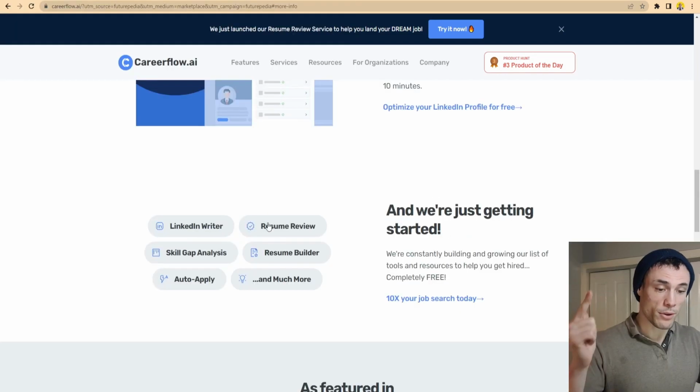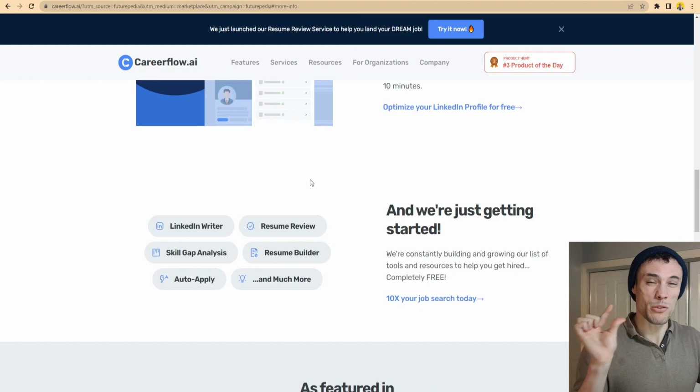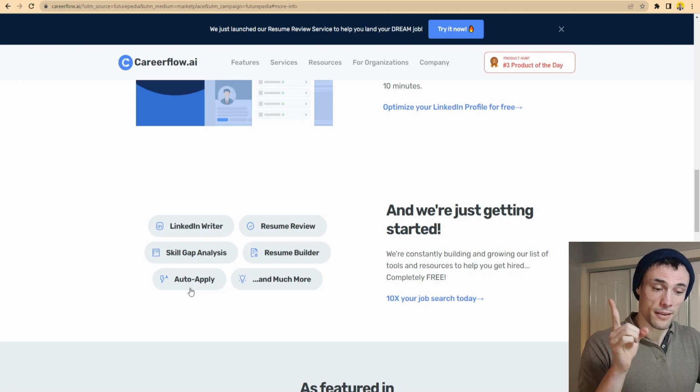It has a LinkedIn writer, resume review, skill gap analysis, which could be very useful for identifying areas where you need to improve your skill set, a resume builder, an auto application sender, which is cool, and a few other things as well. The one thing that's pretty interesting is the auto application feature.